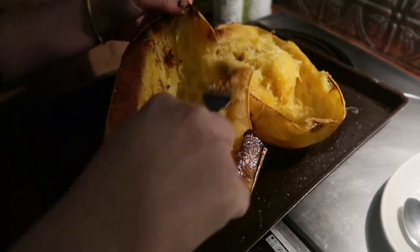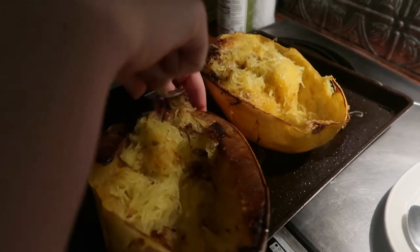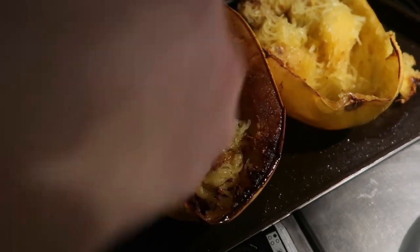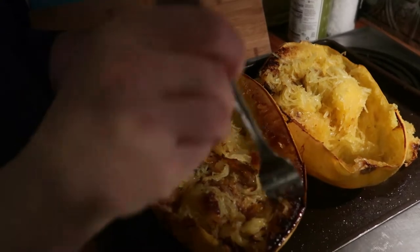That's pretty cool. That's why they call it spaghetti squash, huh? Oh my gosh, look at that. Look. Spaghetti. Yes. Oh, that's exciting.